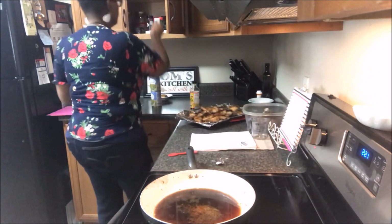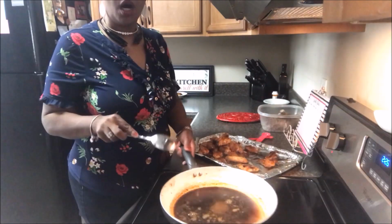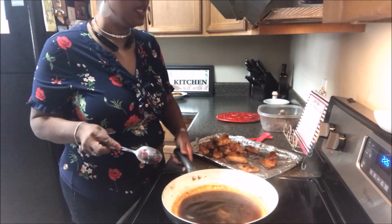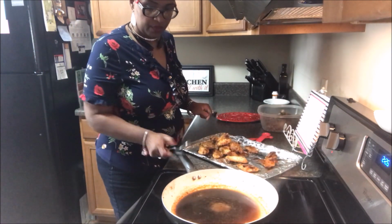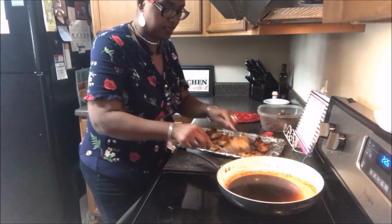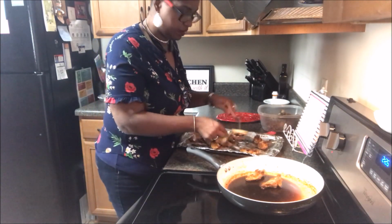And then I'm just going to stir. And so we just want this to be at a gentle simmer. All right, y'all, this is reducing. So you can tell that it has reduced some. So I cut my heat way, way back. And now, because we don't want it to burn, I'm going to move it off while I get my chicken pieces into the sauce.